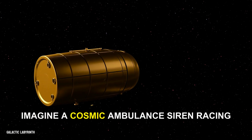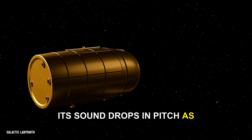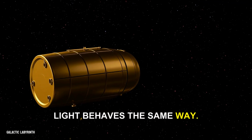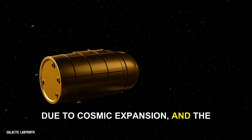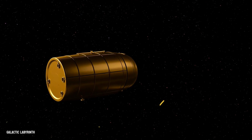Imagine a cosmic ambulance siren racing away from you. Its sound drops in pitch as the sound waves stretch. Light behaves the same way. The farther away a galaxy is, the faster it recedes from us due to cosmic expansion, and the more its light shifts toward longer, redder wavelengths.